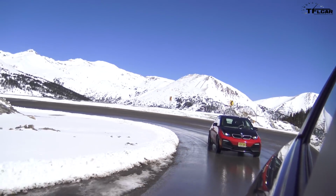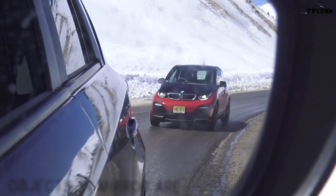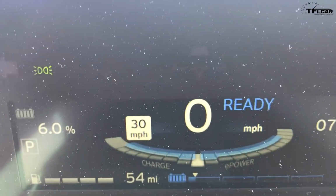The first two tests are complete. I almost made it here on a full charge. Second test, the range extender did not affect my performance. I still had all the power. I had about 6% of battery left, and the range extender was supplementing the electricity. Still have full performance. The final and third test is how much energy will I recoup on the way down the mountain. So let's see how it goes.